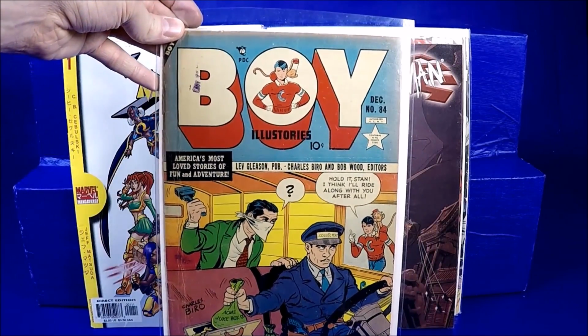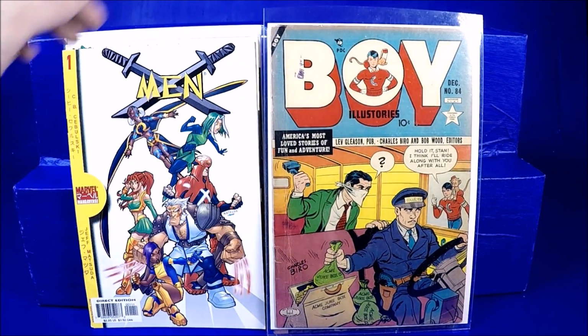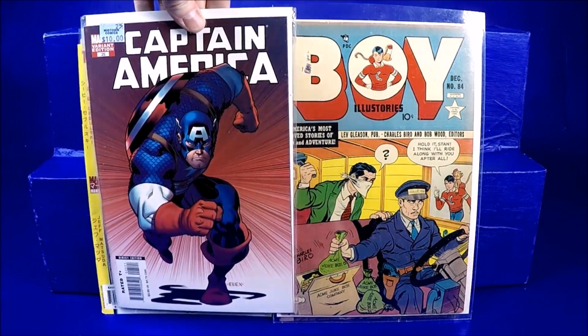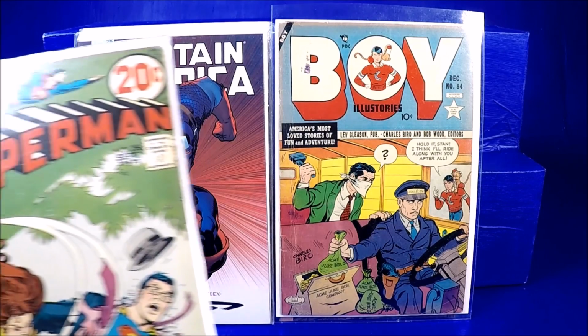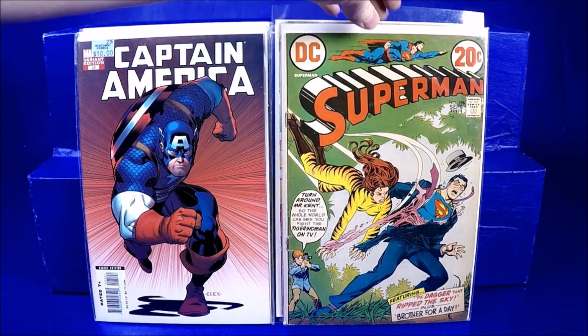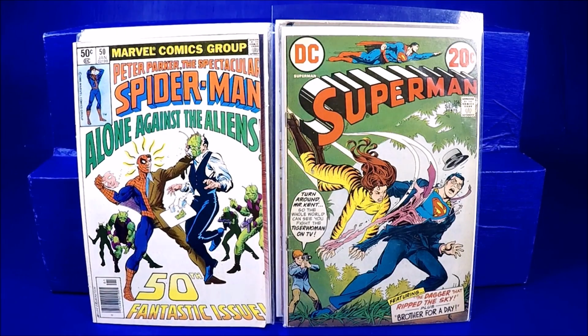Golden Age comic Boy Illustrated Stories, number 84. Captain America number 25 variant. Superman 256. Peter Parker number 50. Oh man, I've been storing comics all week. I have so many comic books. I really need to pull out all my duplicates.